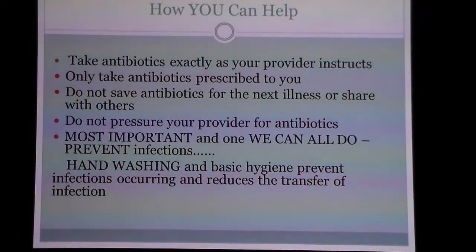How you can help: take antibiotics exactly as your provider instructs. Only take antibiotics prescribed to you. Don't save the antibiotics for the next illness or share with others. Don't pressure your provider for antibiotics. And most important, and one we can all do to prevent infections, is hand washing and basic hygiene, which prevent infections from occurring and reduce the transfer of infection.